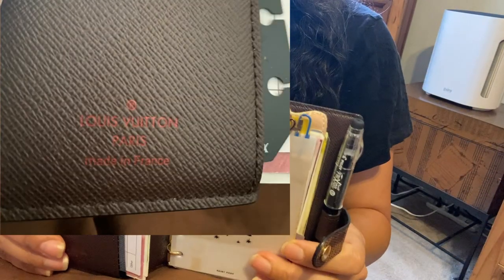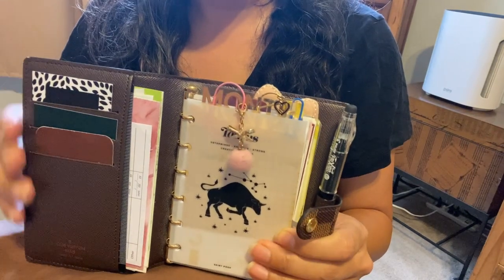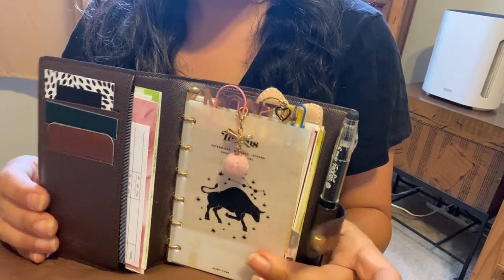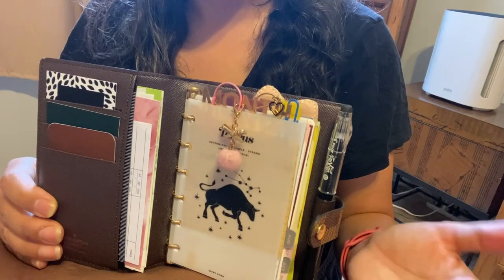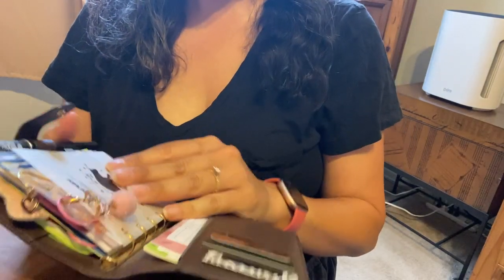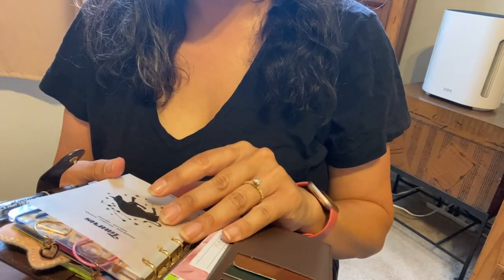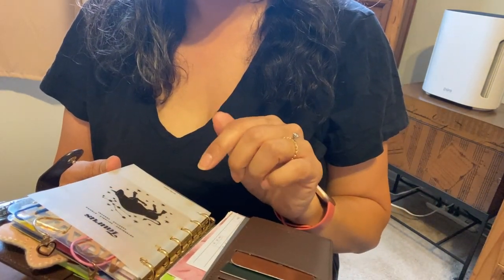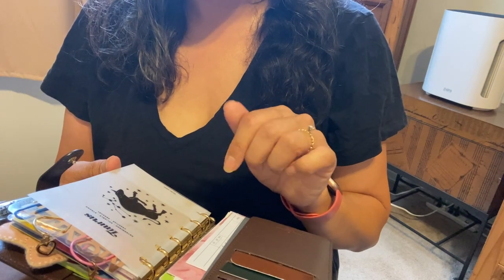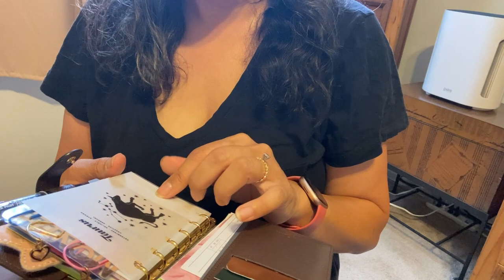That's not a major deal to me, but when it happens, it's nice. And I do feel like the made in France pieces just seem better constructed than the made in USA pieces, for instance. So my inserts are a combination of different stationery stores. I have the Louis Vuitton inserts, but they're dated actually. I don't have the 2023 ones. I think I have the 2022, and I've been kind of using parts of them in here.